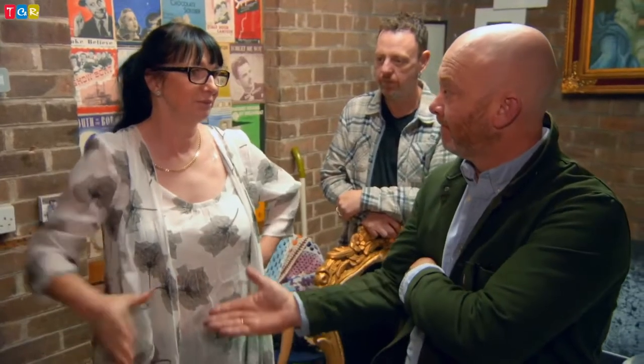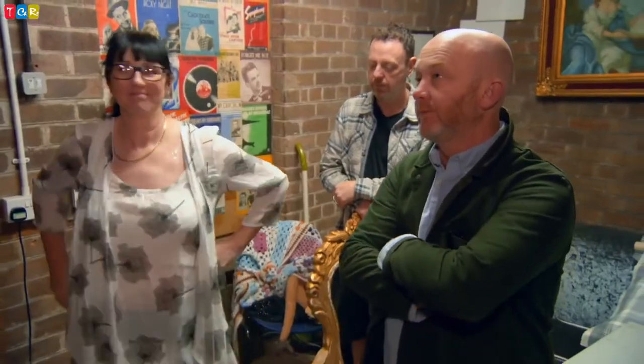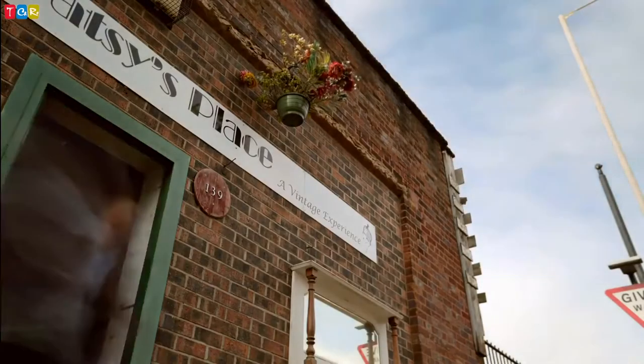400 quid. 450. Sold. It's a human skeleton at the end of the day. I bought stranger things, but it's up there, sort of top five odd things I've ever bought.